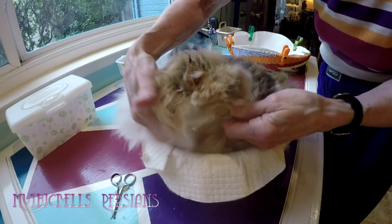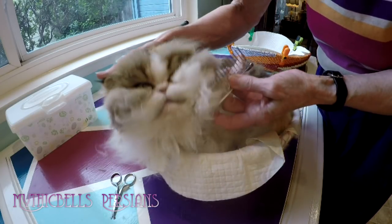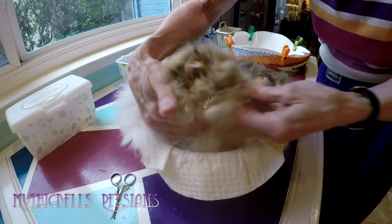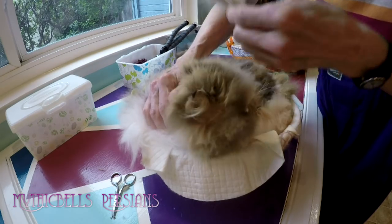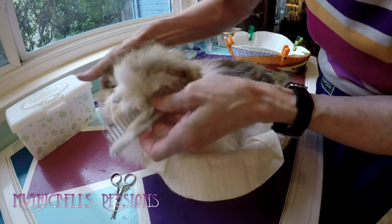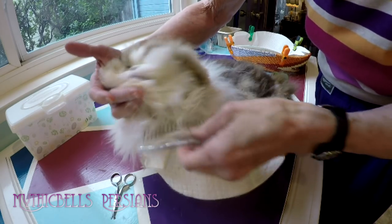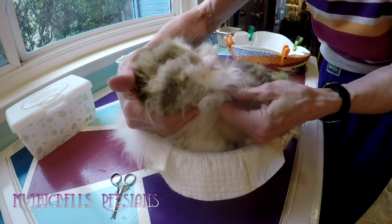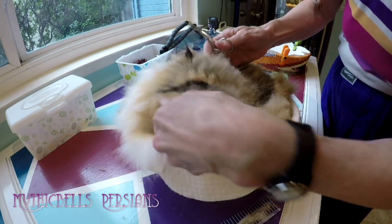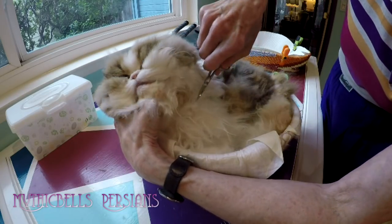Found a huge blob of it down Kalahari's throat. It was Kalahari's fur, not Koi Koi's fur. But it was down his throat. I don't know how long it was down there. I didn't notice it. It can be very insidious. It sneaks in the corner of their mouth and you don't really know that they've actually swallowed a blob of it that's still attached to their face. Okay, here we go.